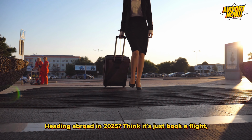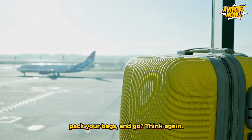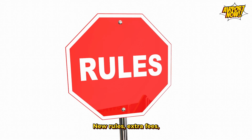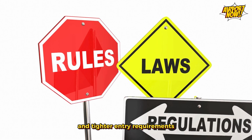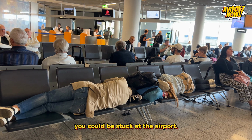Heading abroad in 2025? Think it's just book a flight, pack your bags, and go? Think again. New rules, extra fees, and tighter entry requirements are shaking up international travel, and if you're not ready, you could be stuck at the airport.